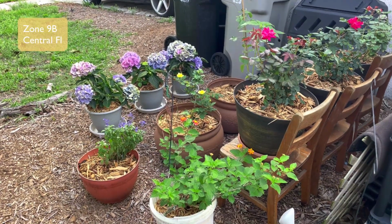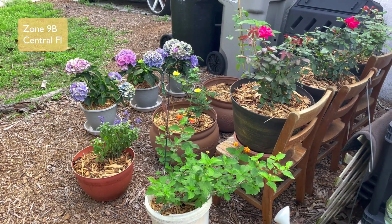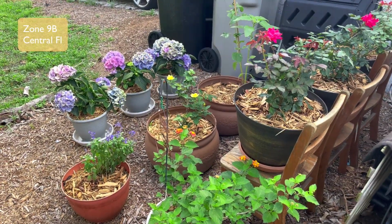Oh, look at that. Isn't that like a beautiful sight? I'm glad I made a little flower patch right when you come into the garden. So when you come, you see the flowers, and when you leave, you see the flowers. It's absolutely beautiful.